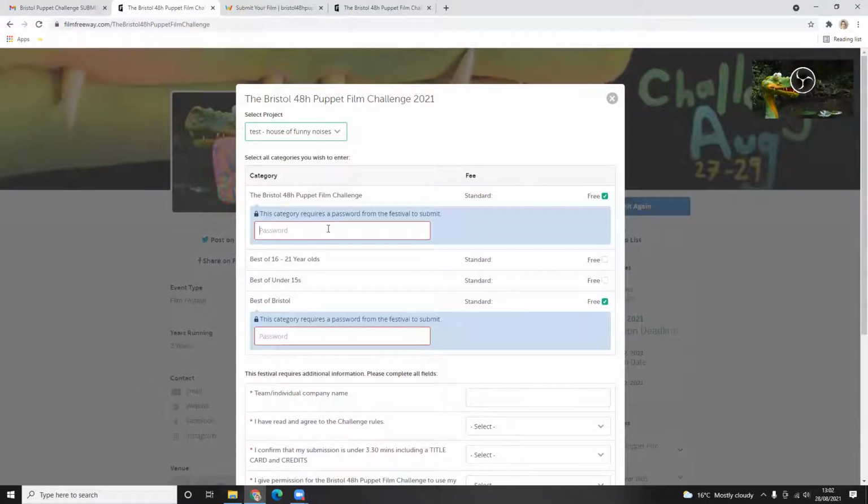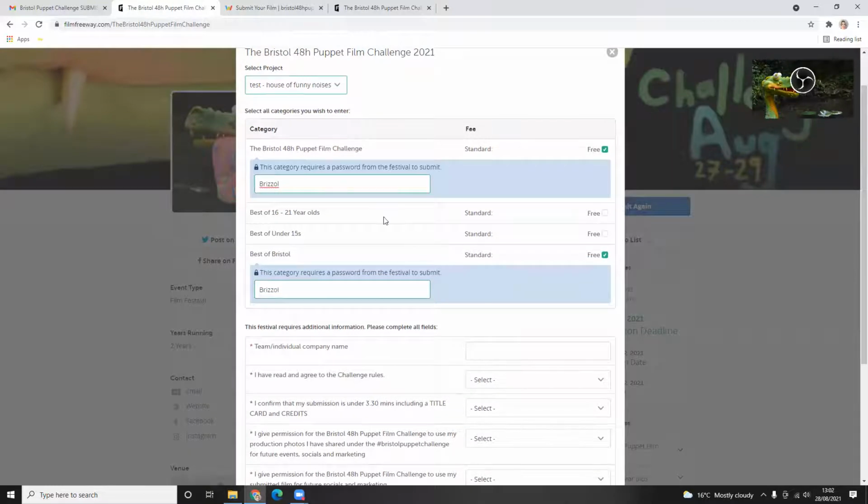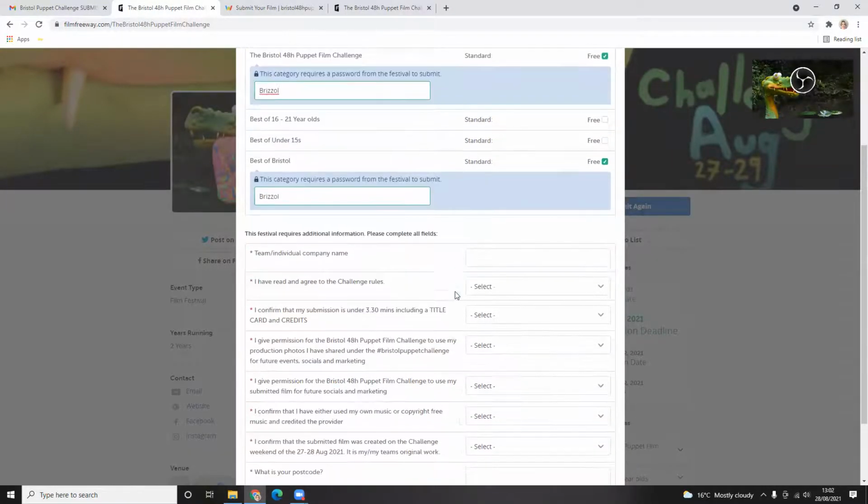Now the password we emailed out to you is Rizzle. And that is the same password for every single category. And this just stops us getting a lot of film spam, which I did not realize was a thing until I started using Film Freeway. So that's why it's needed. So you pick the categories you wish to enter, boom, that's all done.